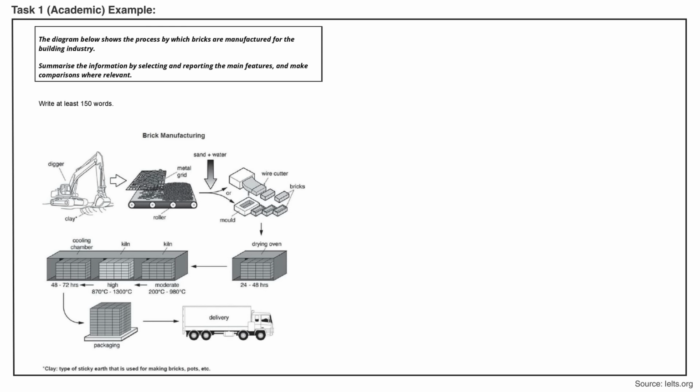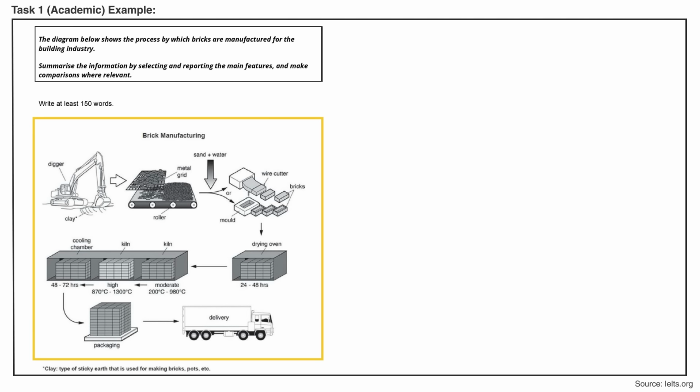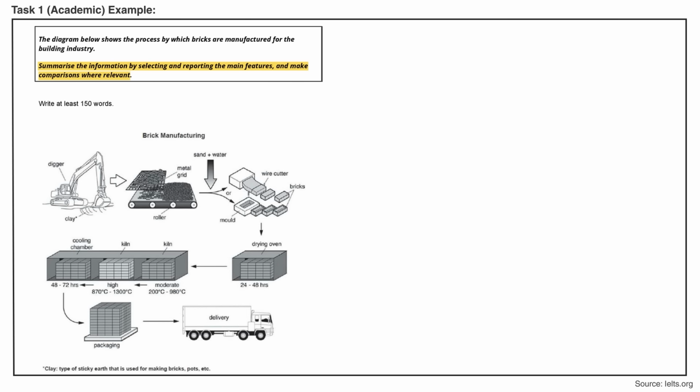As you can see on your screen, in this example, you're given a diagram that shows the process of brick manufacturing and are asked to summarize the information, report its main features, and make comparisons where relevant. The main goal of a task like this is to see if you can identify important information given in a diagram and give a well-organized overview while you use the English language accurately in an academic style.